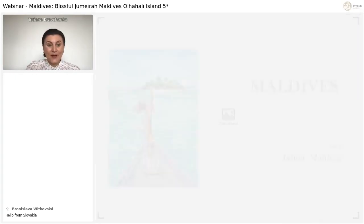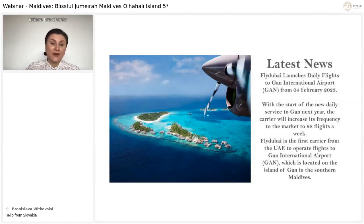One of the main news that I want to share with you, probably you already know about this, is that Fly Dubai launched new daily flights going to Ghan International Airport. Ghan International Airport is located in the deep south of Maldives, below the equator. The properties there are reachable from Male International Airport, but it's a little complicated: after a really long flight, you may need to spend more than 1 hour on a domestic flight. So these properties are reachable with a little bit of difficulty.